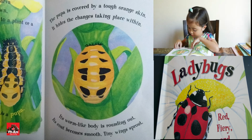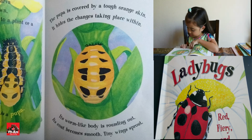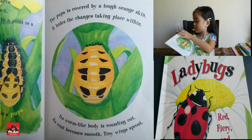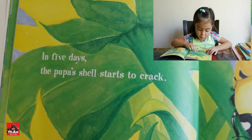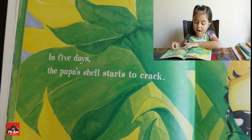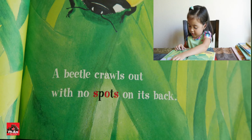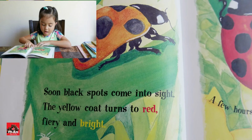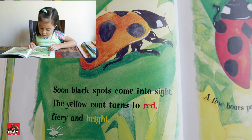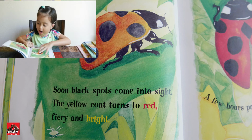Its worm-like body is rounding out. Its coat becomes smooth, tiny wings sprout. In 5 days, the pupa's shell starts to crack. A beetle crawls out with no spots on its back. Soon, black spots come into sight. The yellow coat turns to red, very fiery and bright.